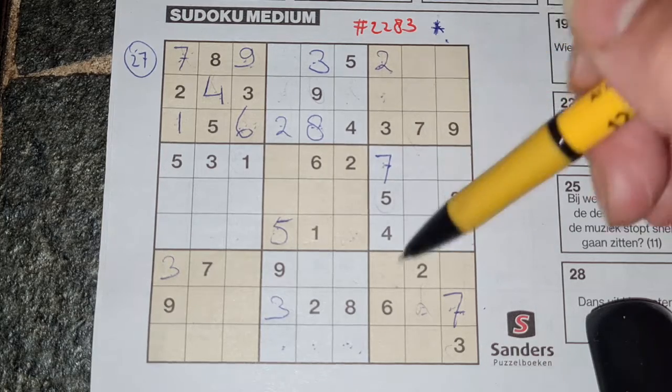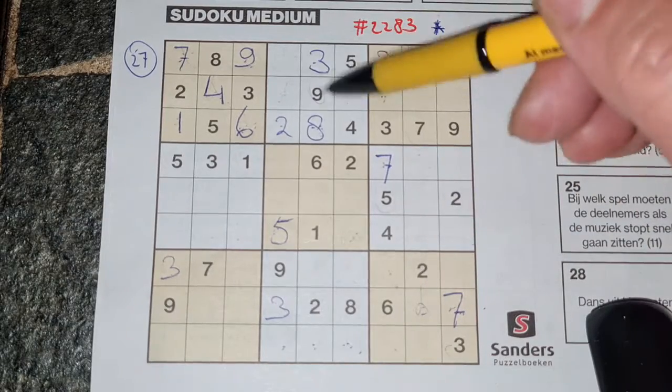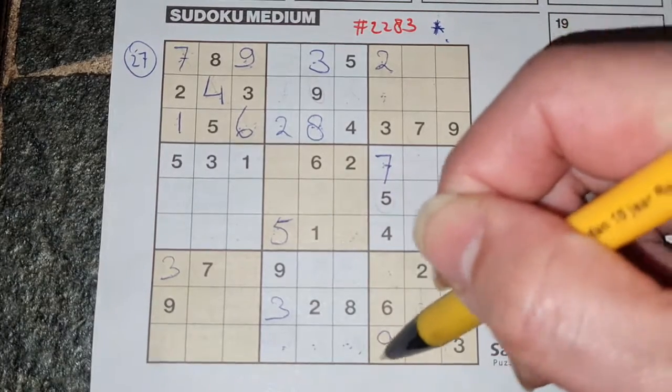How about these 3 missing numbers in this column? One of the missing numbers is 9. We see here 9, no 9 there. So the 9 could be here or there. We see there 9, no 9 there. 9 should be here.